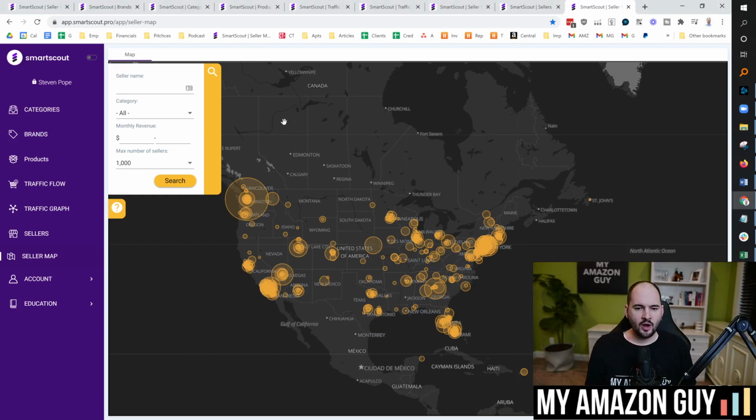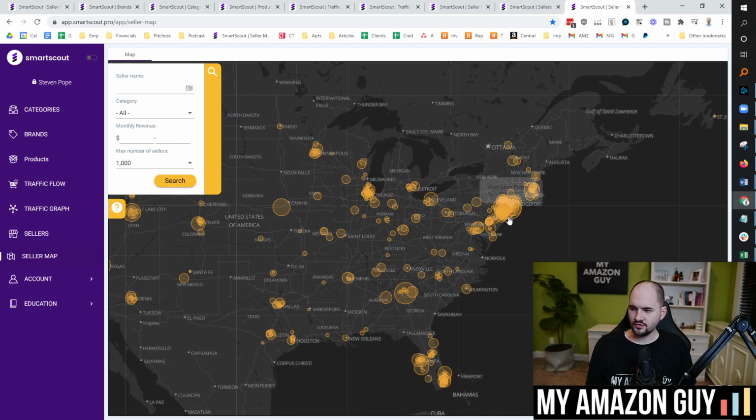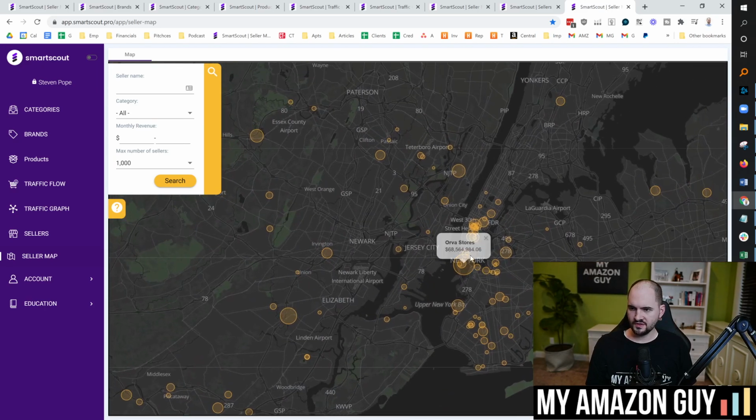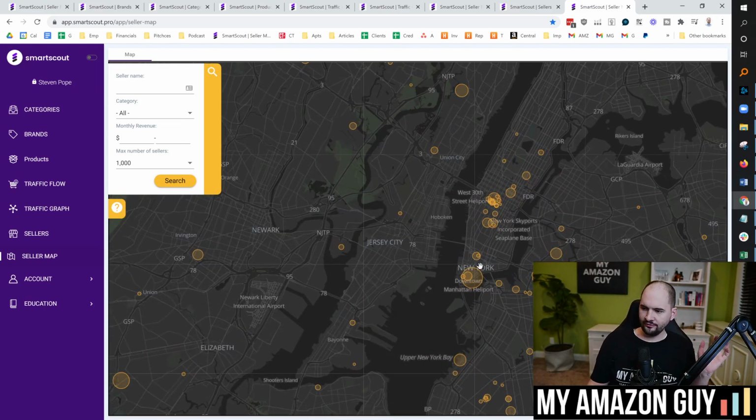And the reason why I think those Amazon aggregators will probably find value in this is because there's a variety of ways you can search for Amazon sellers in here. So this is just the generic, let me see the entire United States. And there's thousands and thousands of sellers. So if we wanted to look in New York, there's a big blob of New York sellers in here, right? And I've put no filters on so far.